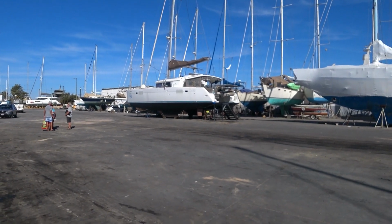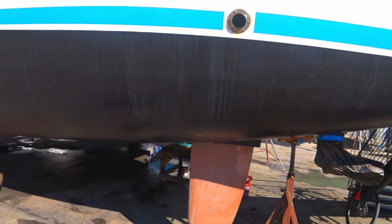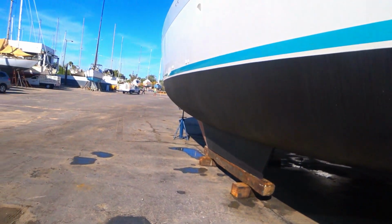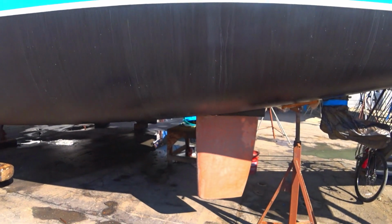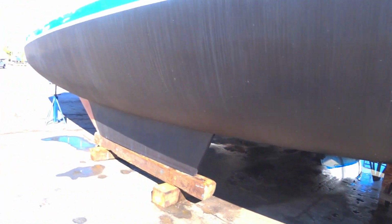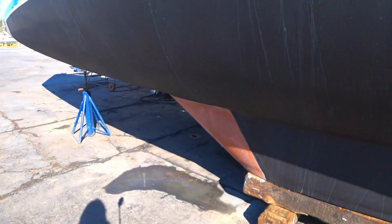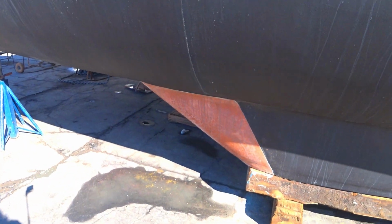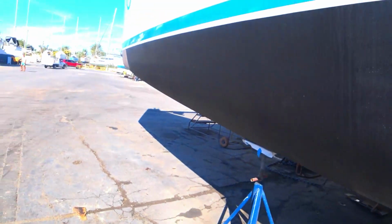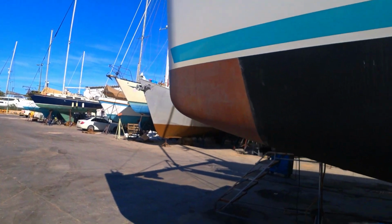And that's where we are. There's WaveRiders. Do a little walkthrough and let you know what we've done. I'll show you over here. There's our bottom paint. Nice. And the pure copper on our props. Down here on the leading edge of our keel, and up here on the leading edge of the bows.